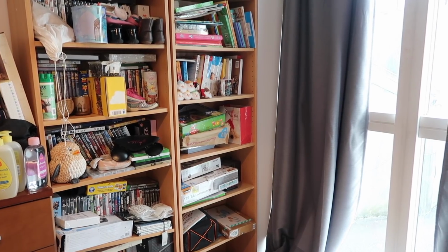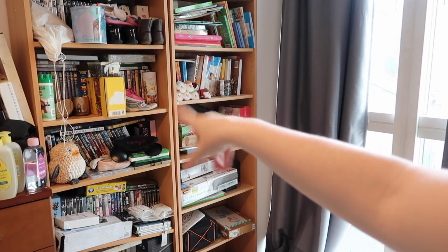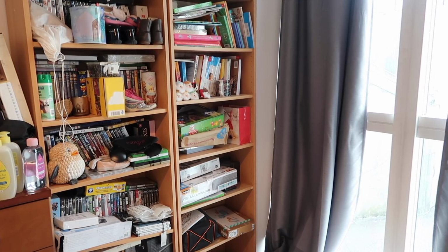So without further ado, let's jump into week 3 of the declutter challenge. Today I'm going to be concentrating on this area here. I'm going to be looking at the DVDs, the books, all of these boxes, just to sort through it and see what we want to keep and what we don't.